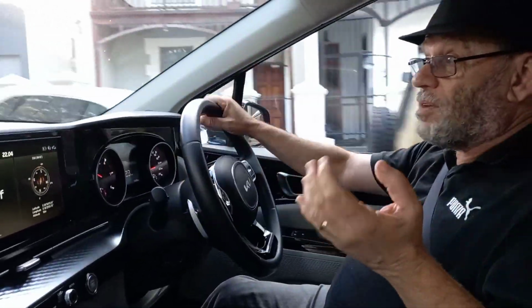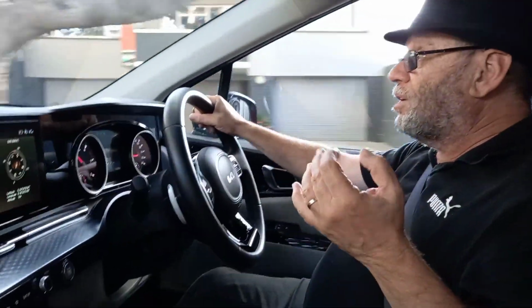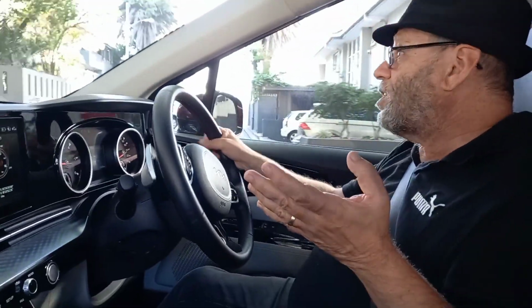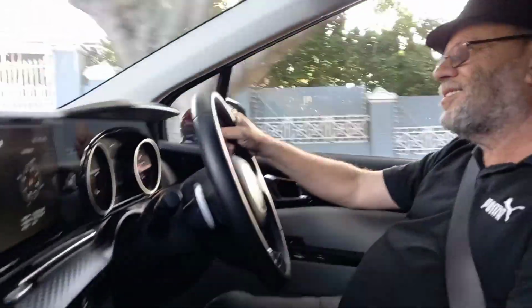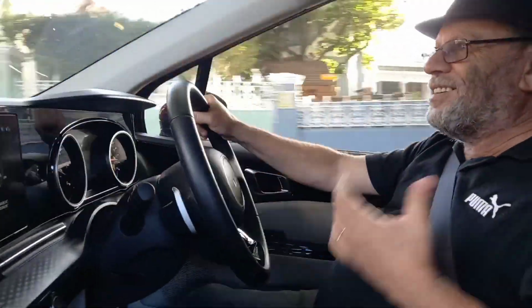And interestingly, I've been averaging something like 7 litres per 100, which I think is quite exceptional considering the size of the vehicle. Not only is that very impressive, I think the amount of space it offers is incredibly impressive. And just now when we stop, you're going to have to jump into those captain's chairs there and give us a show of what's going on back there.